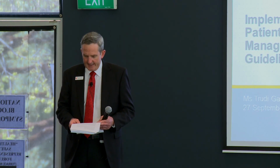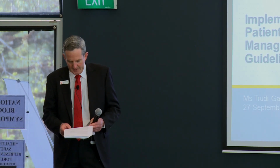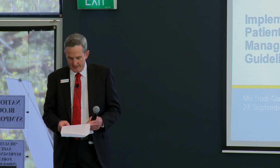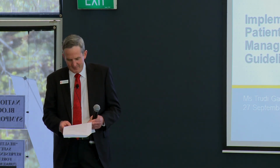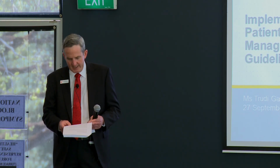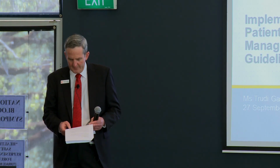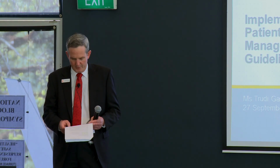Ms. Trudy Gallagher is the State Patient Blood Management Clinical Coordinator from Western Australia, Department of Health, and works for their Chief Medical Officer. She lives in Perth, which is handy given the distance, and is the State Patient Blood Management Coordinator. She assumed the position in Western Australia in 2011. Since that time, the Western Australian Patient Blood Management Program has gone from 1 tertiary centre to 4 embedded programs.